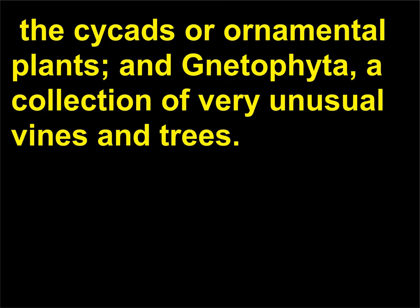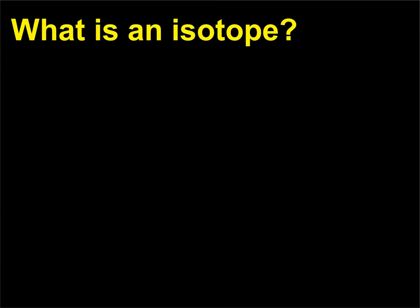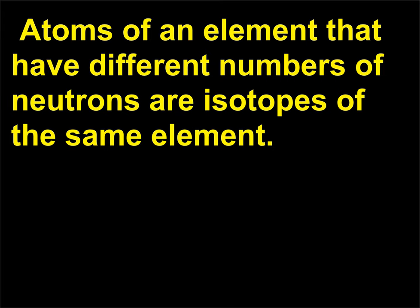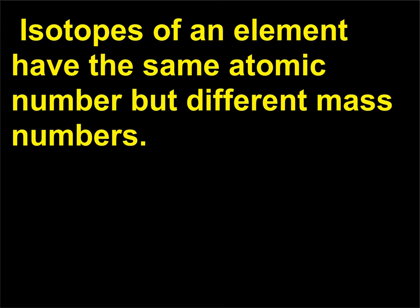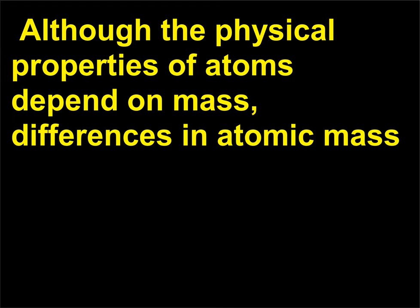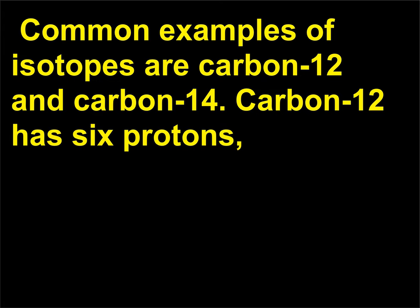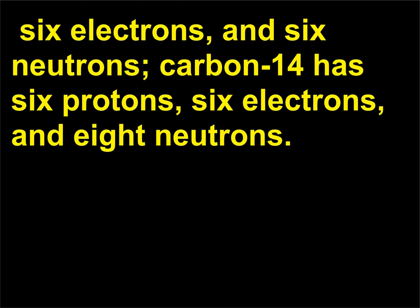What is an isotope? Elements are identified by the number of protons in an atom's nucleus. Atoms of an element that have different numbers of neutrons are isotopes of the same element. Isotopes of an element have the same atomic number but different mass numbers. Although the physical properties of atoms depend on mass, differences in atomic mass numbers have very little effect on chemical reactions. Common examples of isotopes are carbon-12 and carbon-14. Carbon-12 has 6 protons, 6 electrons, and 6 neutrons. Carbon-14 has 6 protons, 6 electrons, and 8 neutrons.